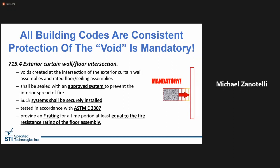As you know, the protection of voids is mandatory in all building codes, with the IBC addressing specific ASTM E2307 requirements. Section 715.4 addresses the voids created at the intersection of a non-rated exterior curtain wall and a rated floor or roof slab to prevent the interior spread of fires. These voids are to be sealed with an approved system to prevent the interior spread of fire. Systems must be securely installed, i.e. mechanically fastened in place. Systems must be tested in accordance with ASTM E2307, which we will cover in detail shortly, and they must provide an F rating equal to that of the floor or roof deck.